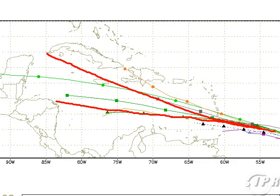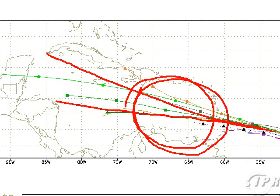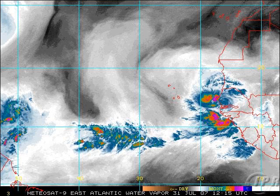It's not moving all that quickly, and I think there's a fairly good chance of development right around the time it reaches 65, 70 degrees west, and that's when we're going to have to keep the closest eye on it.